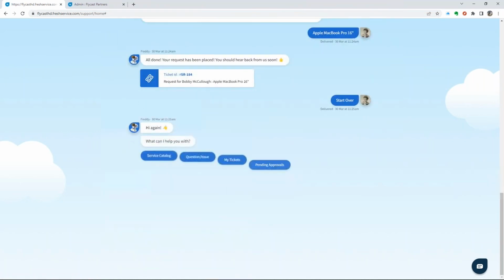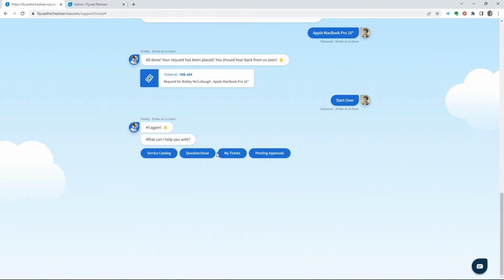But again, this portal provides an easily scalable point of entry for your end users. And so when things get busy, they can easily come here and not only get the answers to their questions, but they can check the status of their tickets, check their approvals if they have any, or access the service catalog as well right there from the portal. Now, this is a way to scale on the first level, on how we're going to interact with our customers. Having this chatbot really makes that part easy.